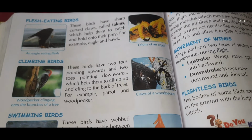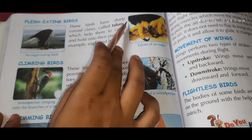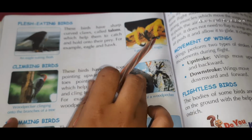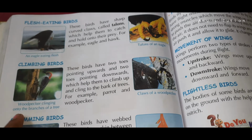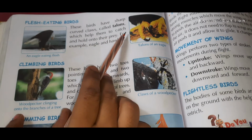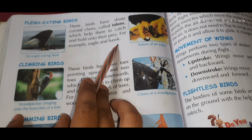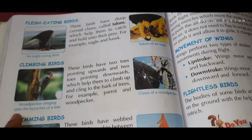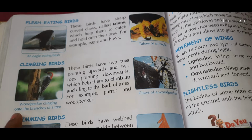Next, flesh eating birds. These birds have sharp curved claws called talons. These type of claws are called talons, which help them to catch and hold on to their prey. For example, eagle and hawk. Once again, prey is nothing but a target of the bird, for example, a bird, insect, fish or anything.